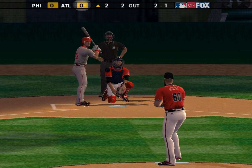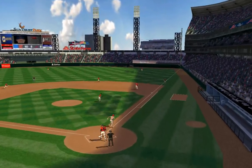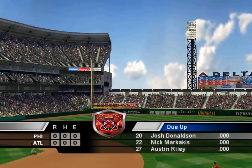Keuchel misses with a fastball. Sometimes you try to make the hitter chase your pitch. That's exactly what you saw right there. Chop to the first baseman. That'll do it for the Phillies in the second. The score is tied.